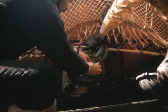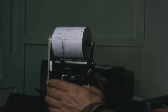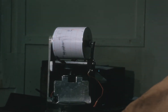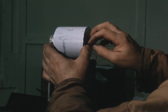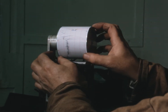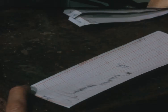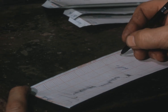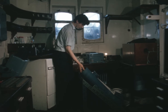The headline height manometer is opened for the removal of the chart and battery. In the laboratory, the load cells are opened up. This one has produced a first-class recording. The paper is carefully marked with a hull number and other data for future reference.